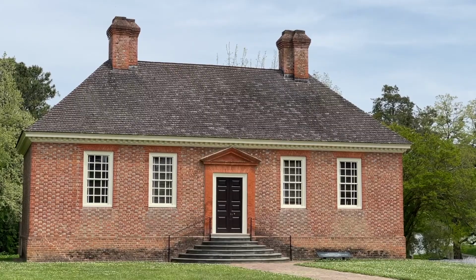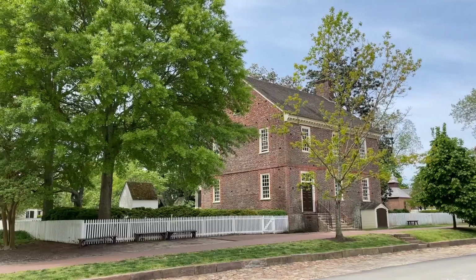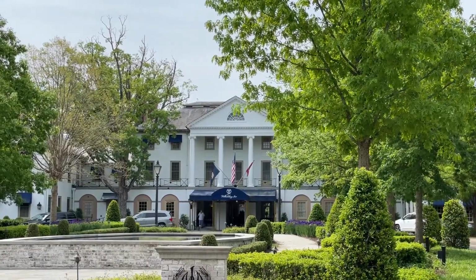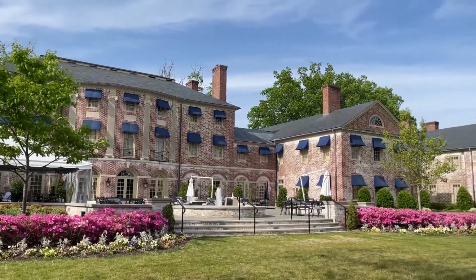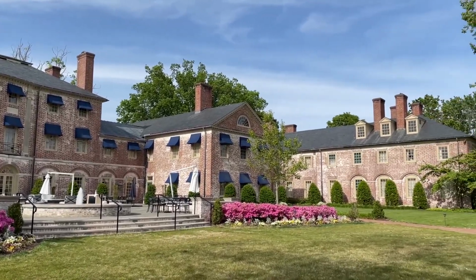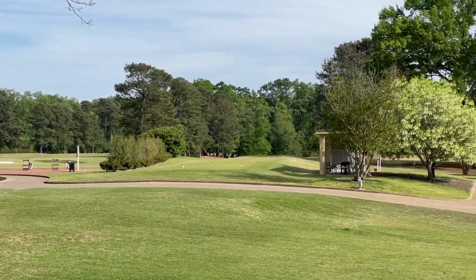There are plenty of hotel options for all budgets in the Williamsburg area. Colonial Williamsburg has several hotels on property, including the Williamsburg Inn and the Williamsburg Lodge, the latter owned and operated by Marriott. Guests of hotels on property receive tickets included within their hotel rate. We stayed off property at the Hilton Garden Inn for just $80 a night.